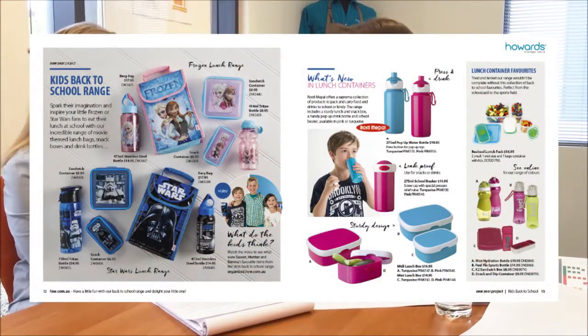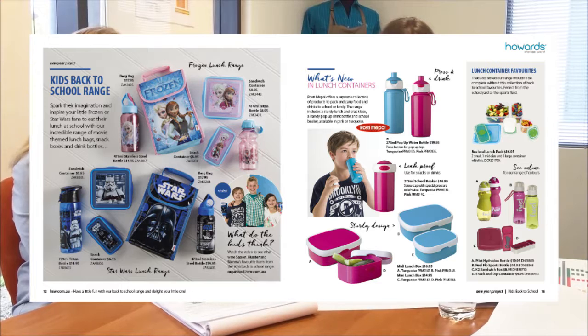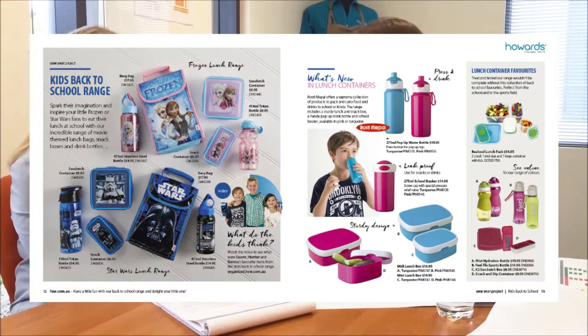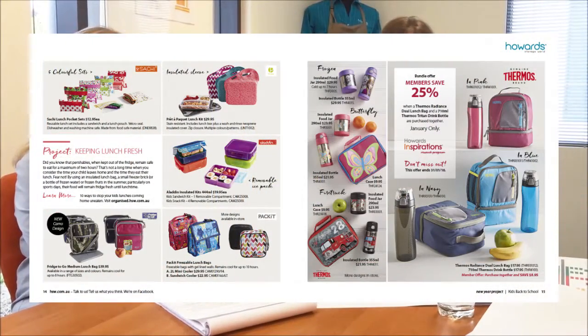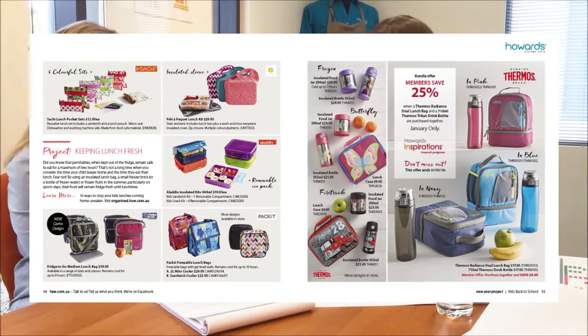So Jules has been very cognizant of that when she selected this range. And so you've got your usual suspects of the Frozens and the Star Warses and so on. But the thing is, I'm really loving the new designed Rosti and Maypal items, which are exclusive to us, as well as the Iris Barcelona range and the adult range are just fantastic.